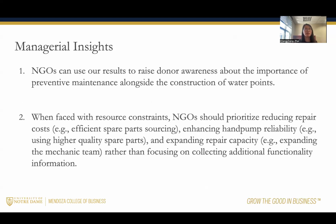We also provide several actionable managerial insights to NGOs operating a maintenance program in the field. They can use our results to raise donor awareness about the importance of preventive maintenance alongside the construction of new water points. When these NGOs are faced with resource constraints, they should prioritize reducing repair costs, such as a more efficient spare part sourcing, enhancing hand pump reliability, such as using higher quality spare parts, and expanding their repair capacity, such as expanding their mechanic team, rather than focusing on collecting additional functionality information.